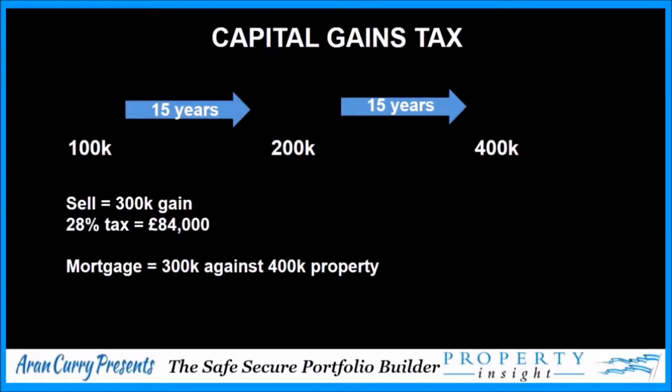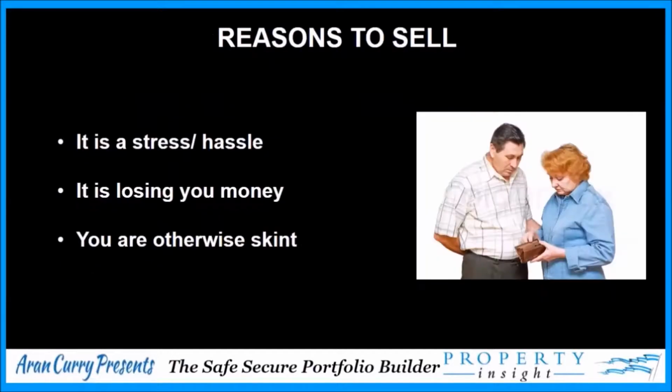So why would you ever sell a property? Why? Because you get hit for this tax. Now, there are only 3 reasons to sell a property. It's a stress or a hassle for you. It's losing you money, or you're otherwise skint, so you need to raise money. Now, if you get yourself otherwise skint, we can't help that.